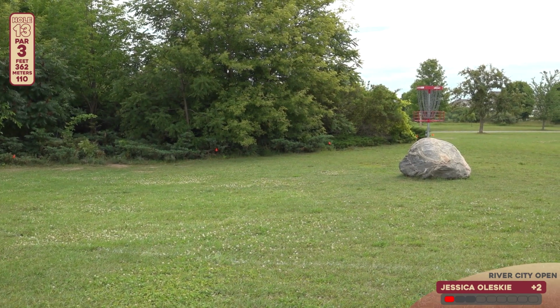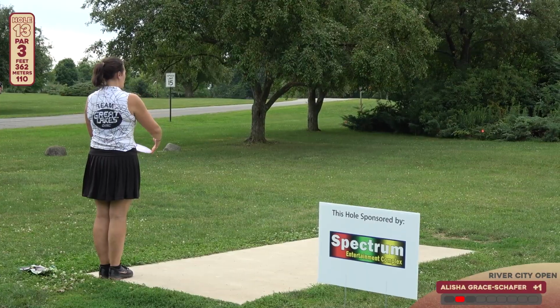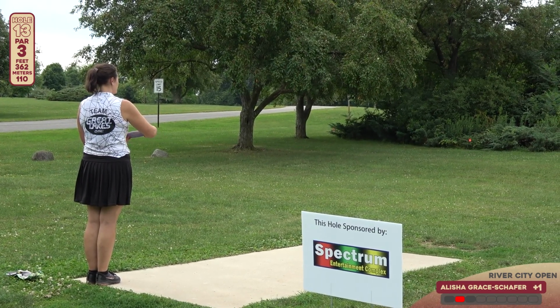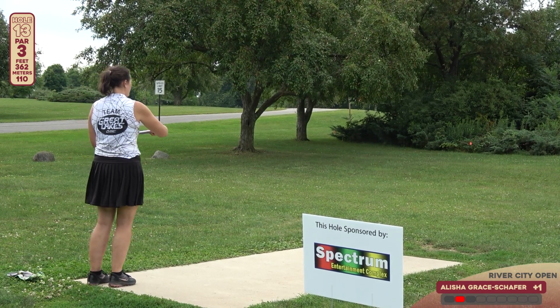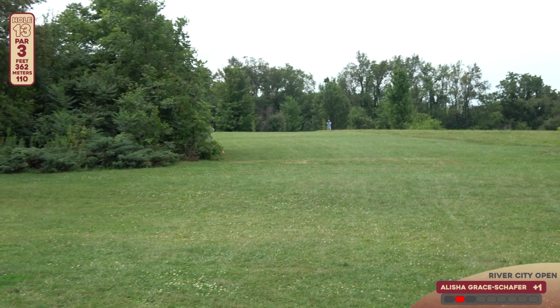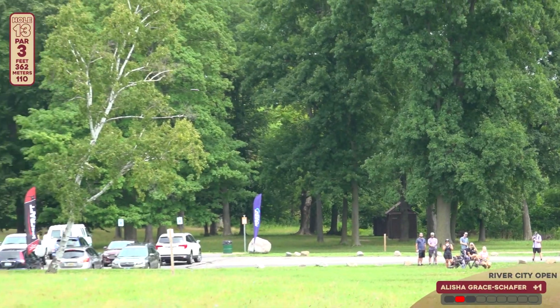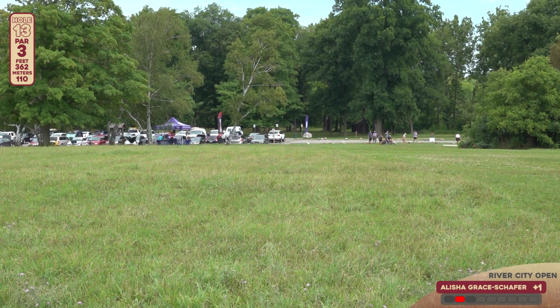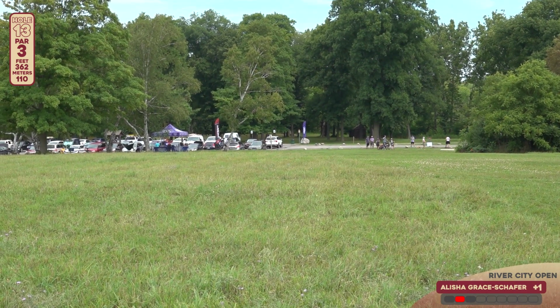Jess is going to be a little pinched off where she is. At least she didn't land in one of those bushes. That is true, it is a kind of interesting landing spot. You see most people be out more to the right. Like Alicia's going, she's going to hang it out right. Not in the fairway, but she'll still have a good look at the basket from there for sure.